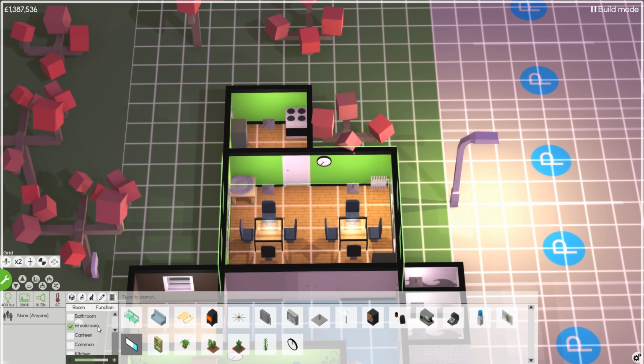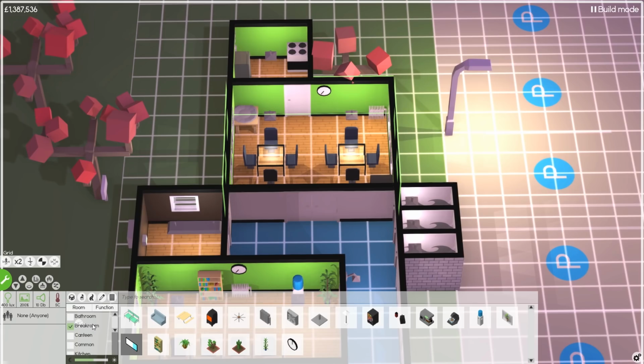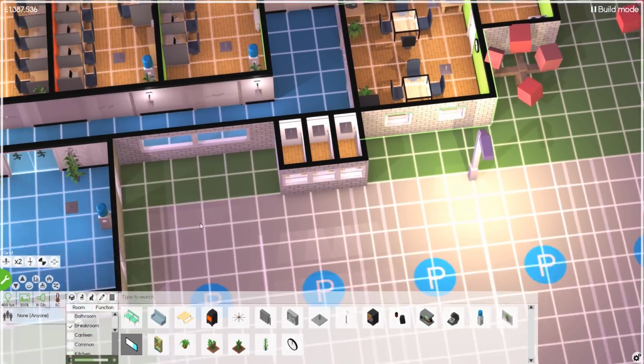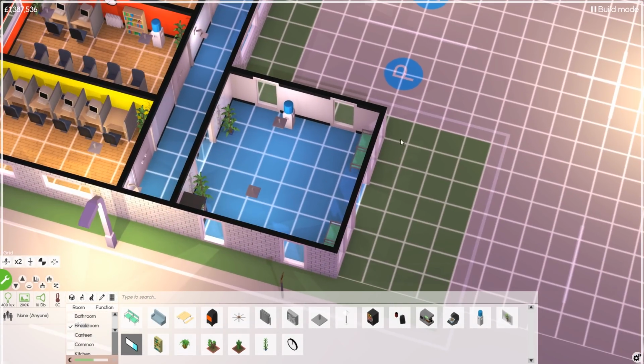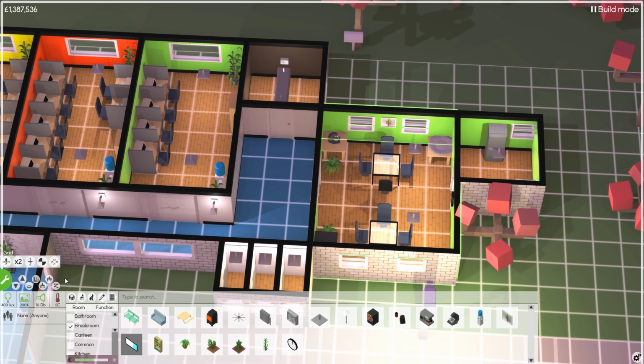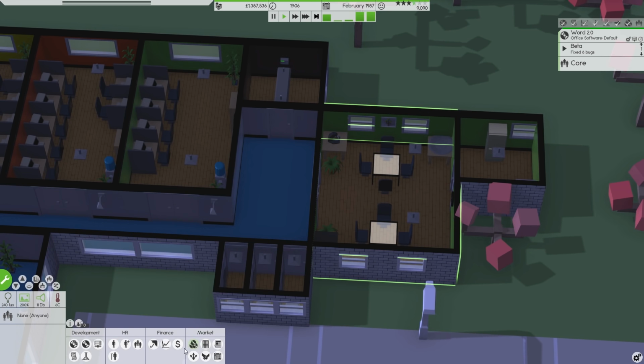A break room. Oh, so there's a difference between the two. So maybe I needed a break room, not a canteen. But I think because I've got some sofas here, people do go and sit on those, which isn't too bad. Okay, well, that's fair enough. Well, we've got that at least.